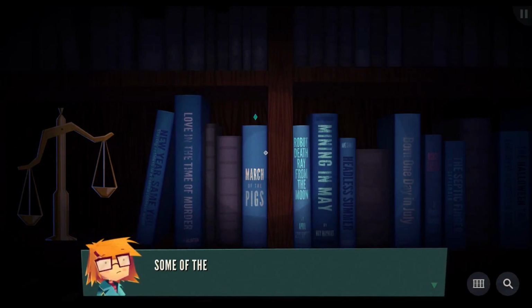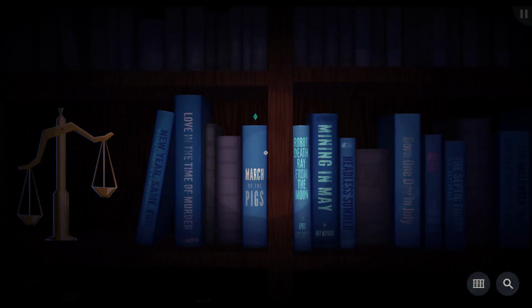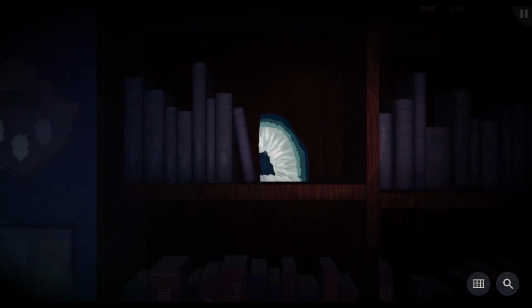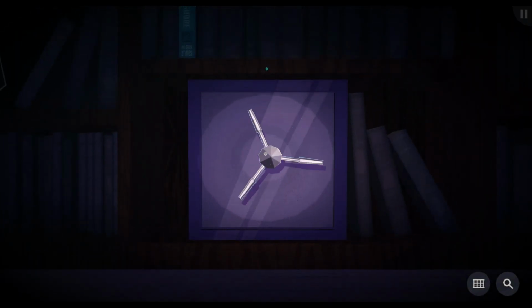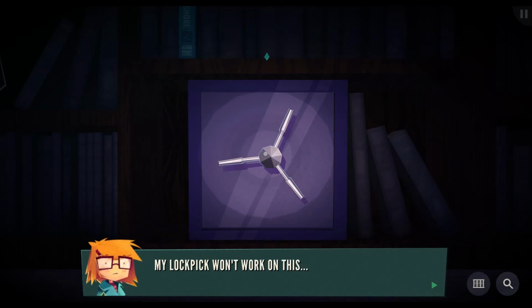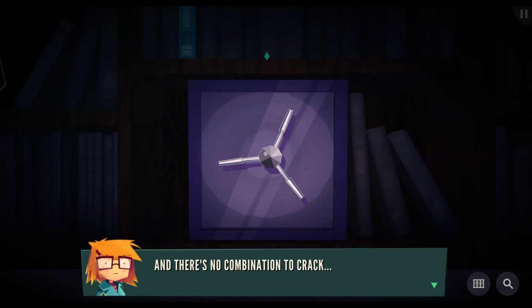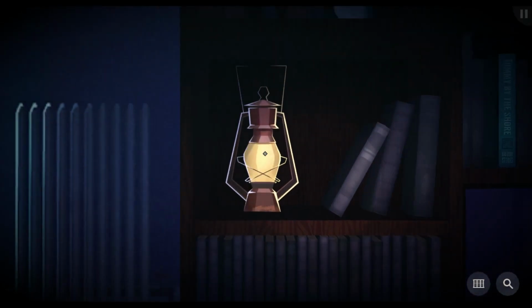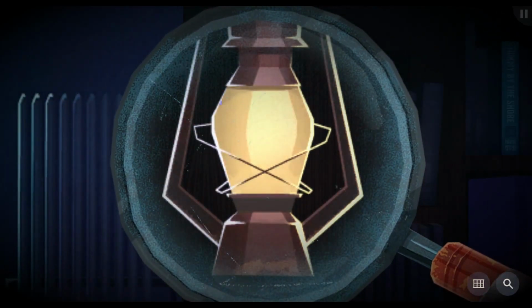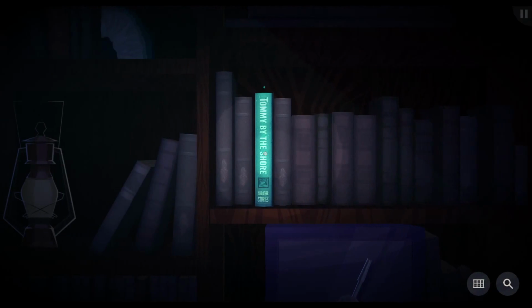That didn't do anything. Some of these books look like they might be connected, but how? Alright, so there's only specific books we can actually read here. Let's check this out. My lockpick won't work on this, and there's no combination to crack. Alright. We can pour in our magnifying glass, but there's actually no real use for it yet. So let's see what's in here.